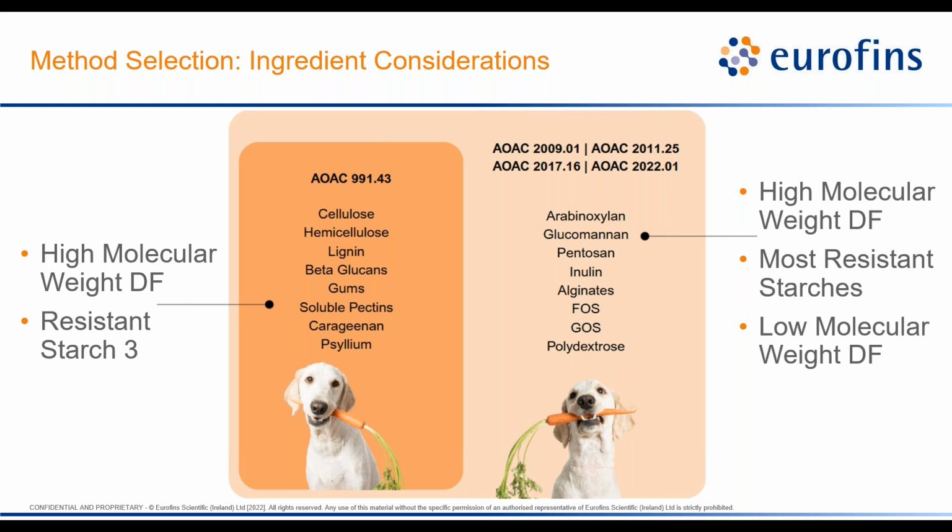We need to keep in mind that the methods discussed in this presentation are reporting dietary fiber only. So if you're making direct claims for things like inulin, fructooligosaccharides, galactooligosaccharides, outside of a total dietary fiber value on a label, there are direct measurement methods available to support those claims directly. So with that, that concludes what I was hoping to present to the group today, and I appreciate your time.